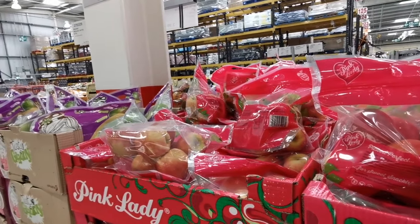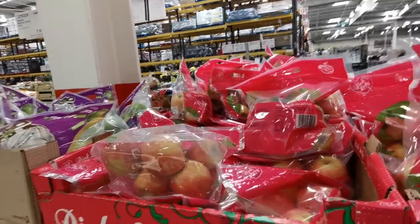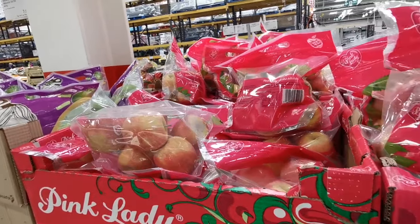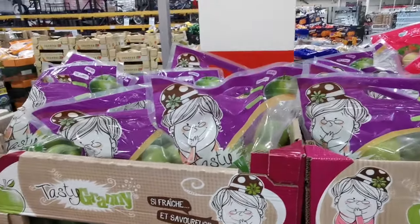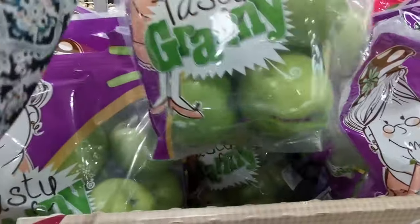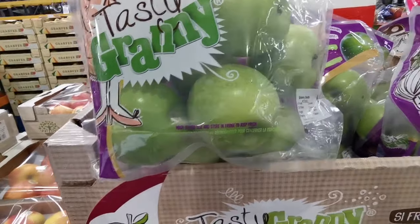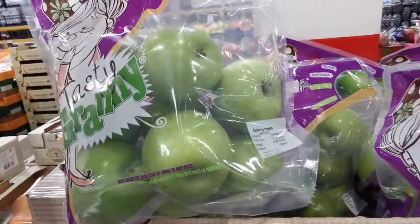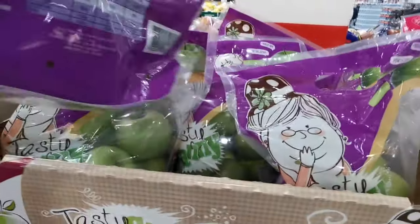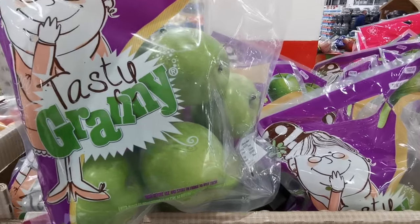They're not organic, but you do get an 8-pack for £4.49, and I will be grabbing 2 of these because we tend to go through a lot of apples in our house, and these are always super crisp and super delicious. Something else that I'm picking up today, which is £3.79, is this bag of Granny Smith apples. You get 9 Granny Smith apples in a bag, and they are not organic, but one of the recipes I'm doing in my 100 recipes from the Gino DeCampo books includes Granny Smith apples. So I'm going to pick up some of these, and they are £3.79 for a pack of 9.